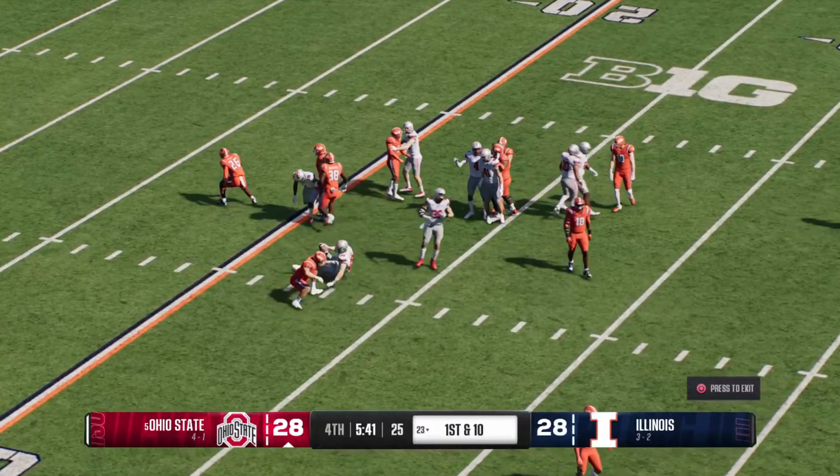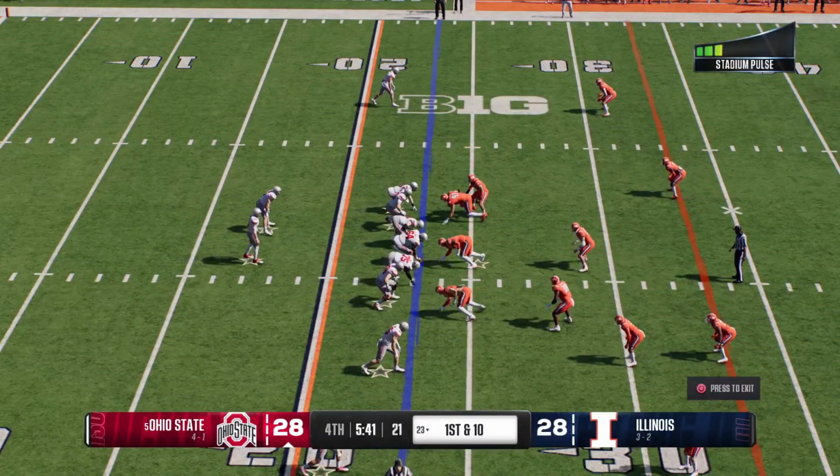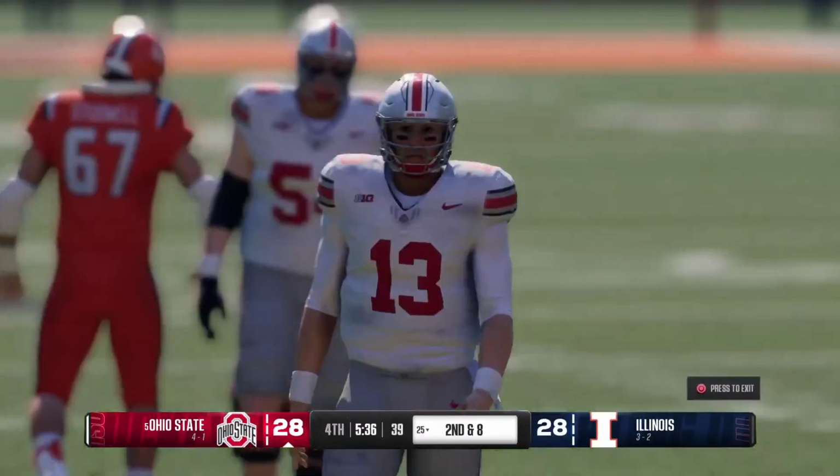Really good job by the coverage team to make the stop, and that's where they'll put it in play. The Buckeyes roll that offense back out there. How big is this drive? Scored a touchdown the last time they had it. Defense gets a stop, and now it's up to them in a tie game.